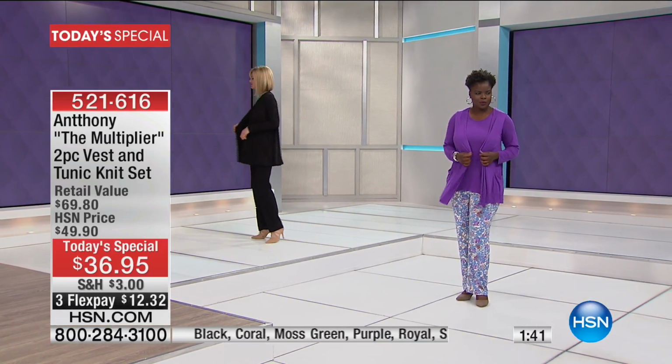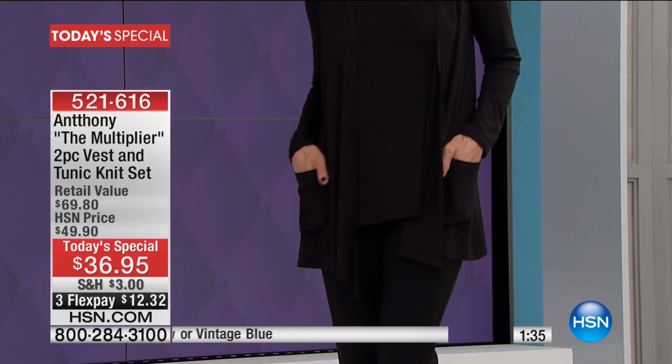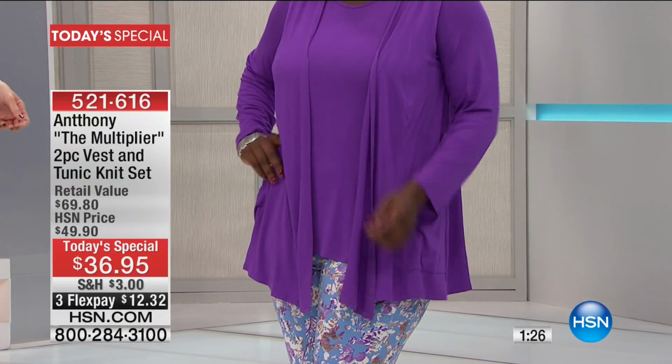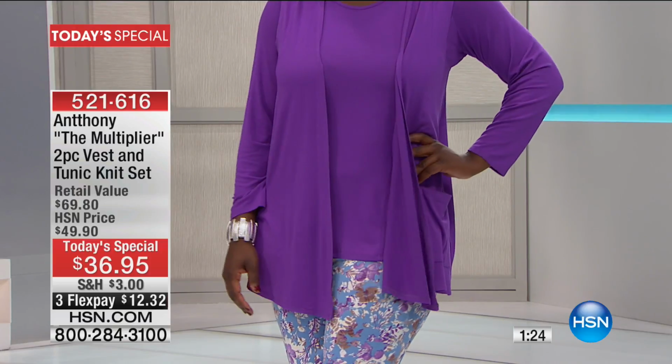If I need to just kind of have something that gives me coverage along the backside, it does, because these are nice and long. That vest is 29.5 inches in length. So it is gonna cover the back area when you're wearing something, or if that's just what you prefer. You don't like to just kind of be out there and exposed. And so you've got the coverage there. These are machine washable, so they're easy to care for, and they hold their color.